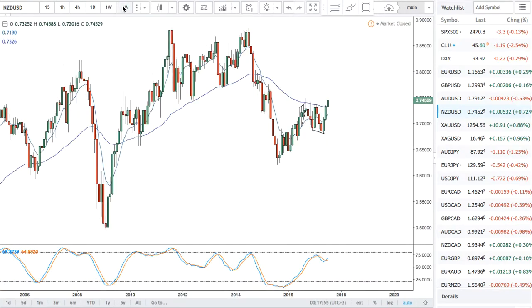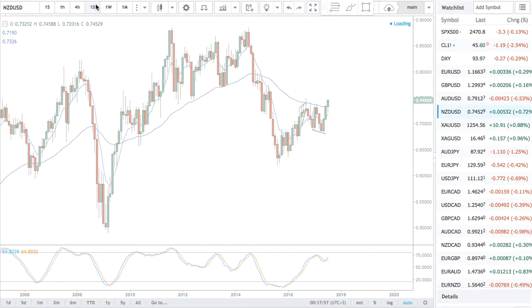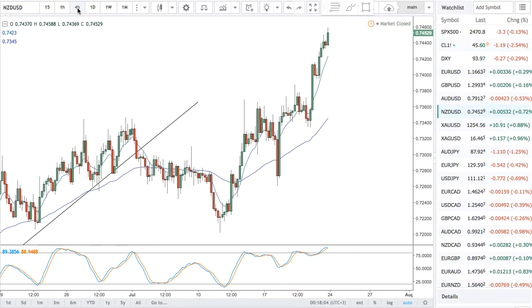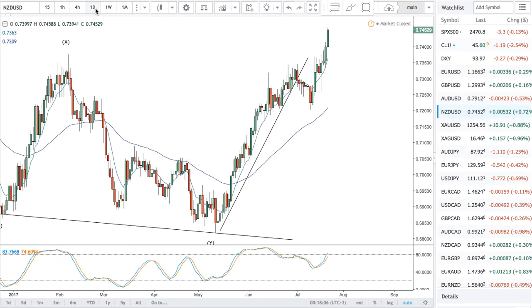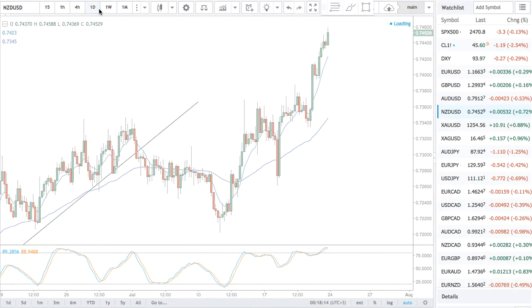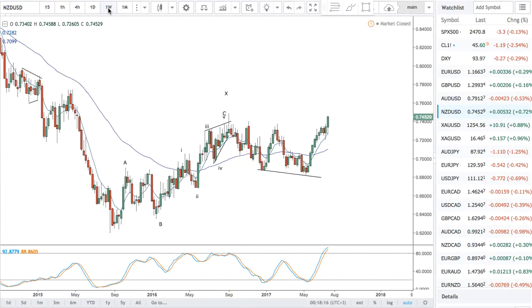There's really not much more I can say about this, frankly. The bulls have this now. There's no trade that I can see. To the long side, you would have to already be in this. There hasn't been much of a flag situation here, just a minor three-wave correction there. So in terms of entry positions, there's not much to go with here. If you're long, stick with it.